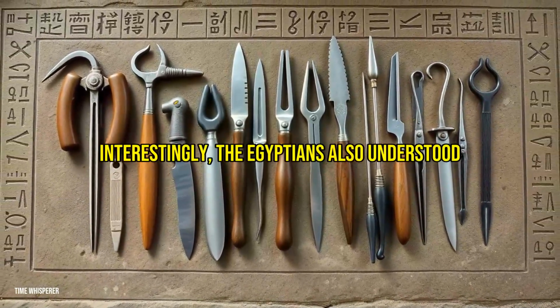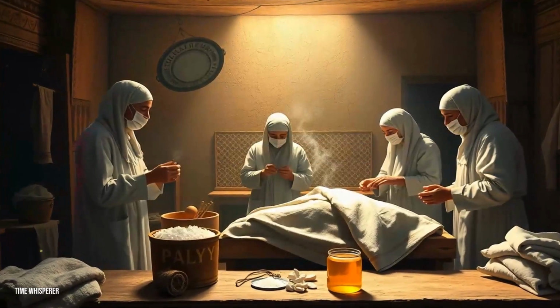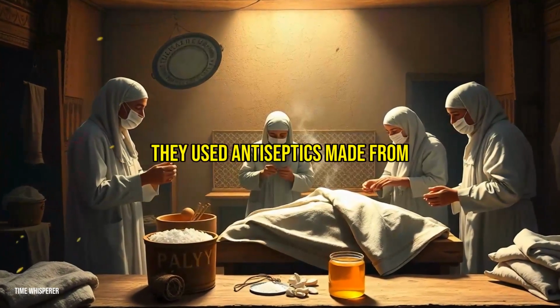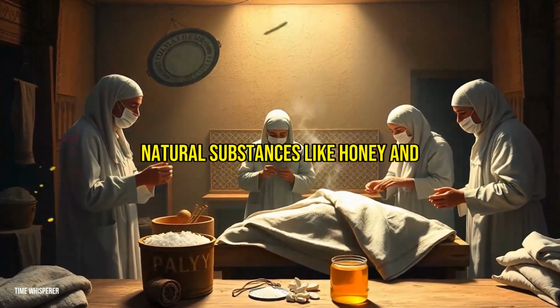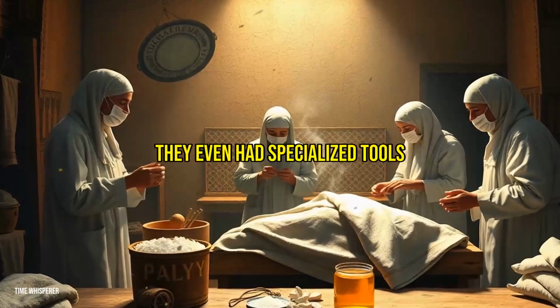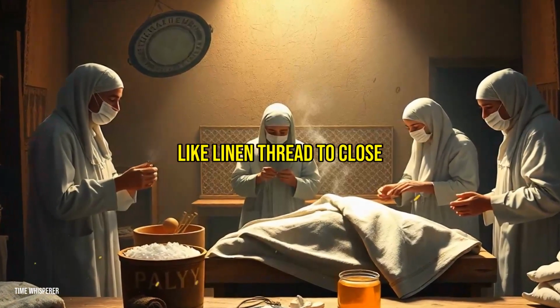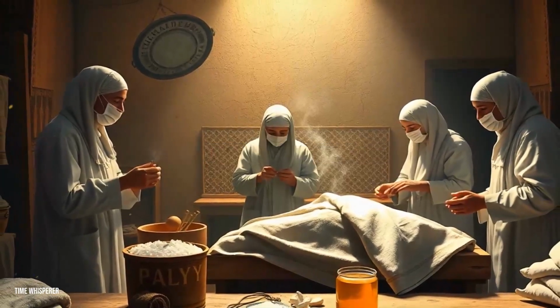Interestingly, the Egyptians also understood the importance of hygiene in surgery. They used antiseptics made from natural substances like honey and salt to clean wounds and prevent infection. They even had specialized tools for stitching wounds, using materials like linen thread to close incisions.